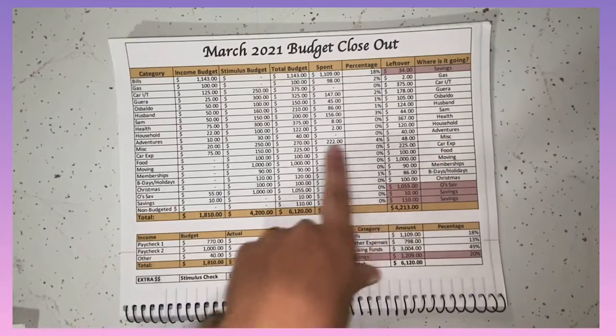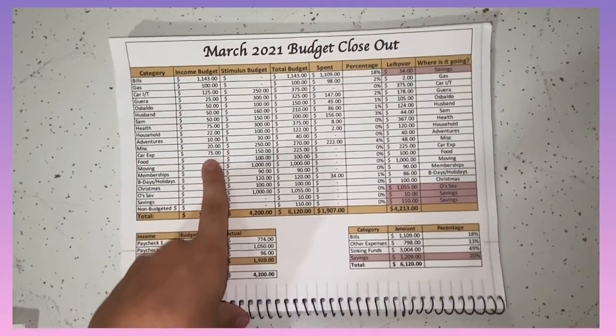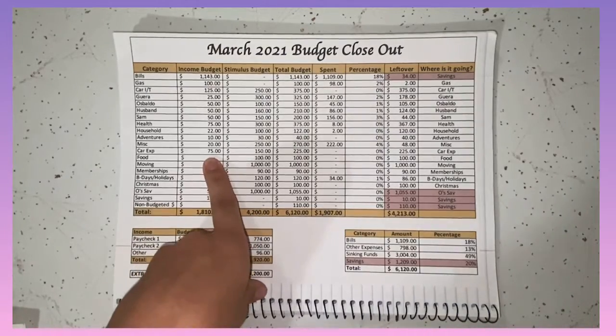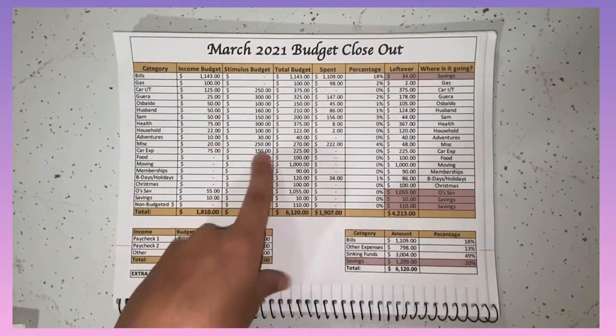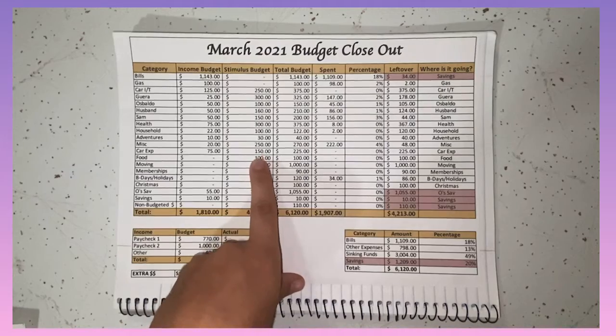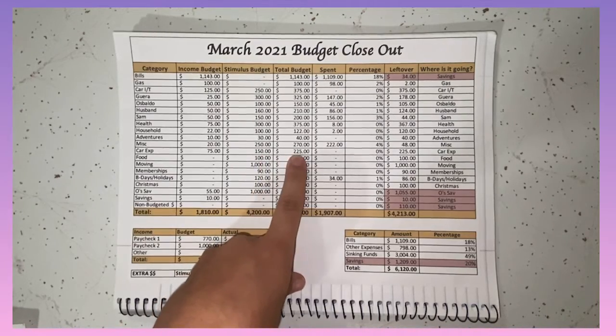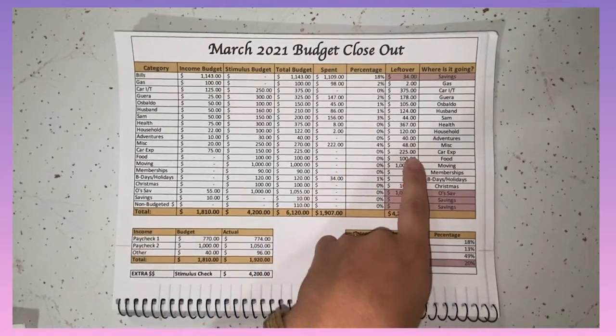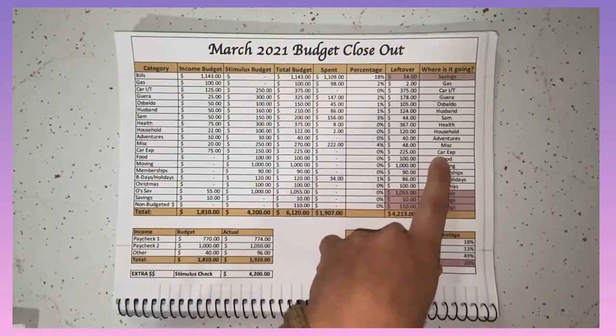and I'm just going to roll it over into miscellaneous. In car expenses, I set aside $75 a month because you just never know when your car is going to have an oopsie. And the stimulus check, I also did $150 from there, so that envelope has $225. Nothing happened, gratefully, to our cars, so $225 will stay in the car expense envelope.